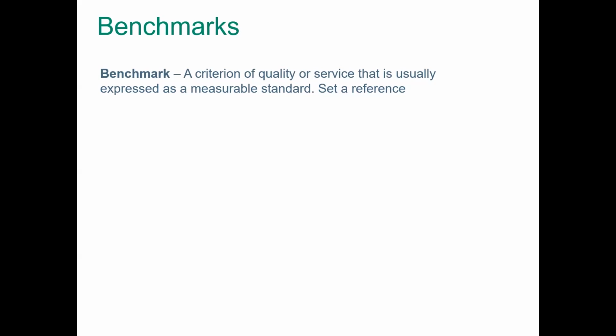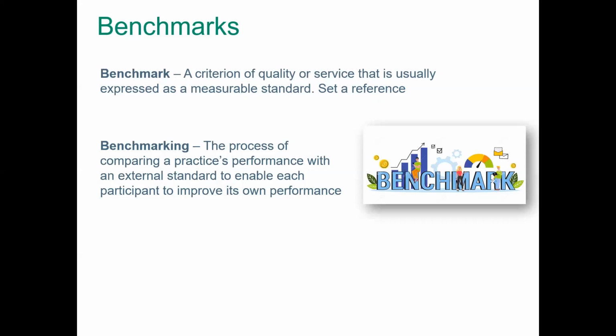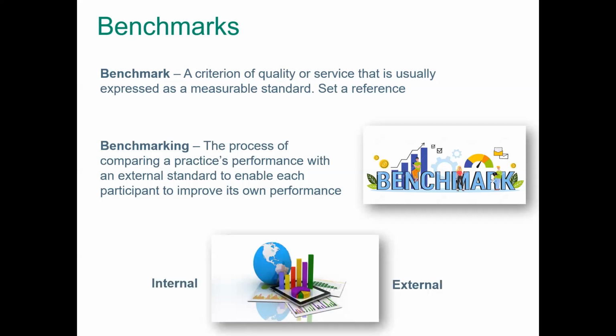Very simply, you have to set a target. When you set the target, it should help to measure exactly the position of the practice in comparison to other entities, and the other entities could be national or international practices. When you set this value, it means that you are benchmarking. So you need to put your target, the value that you need to achieve. And the sources for this benchmarking might be internal or external.